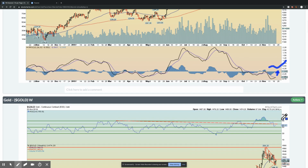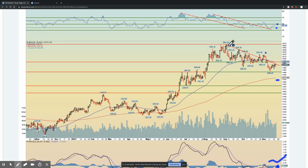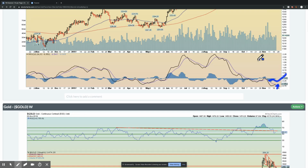But right now, on the daily, this is a descending bullish triangle that eventually, in my opinion, breaks to the upside, but must hold that 1440 area. And I think the probability is close to 75% that it will do so.